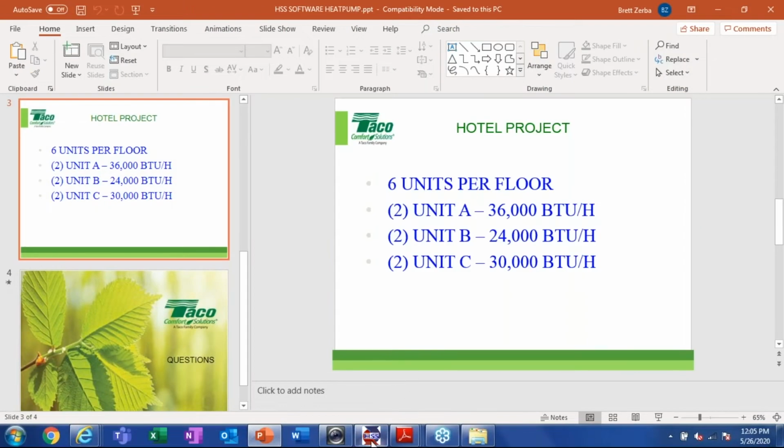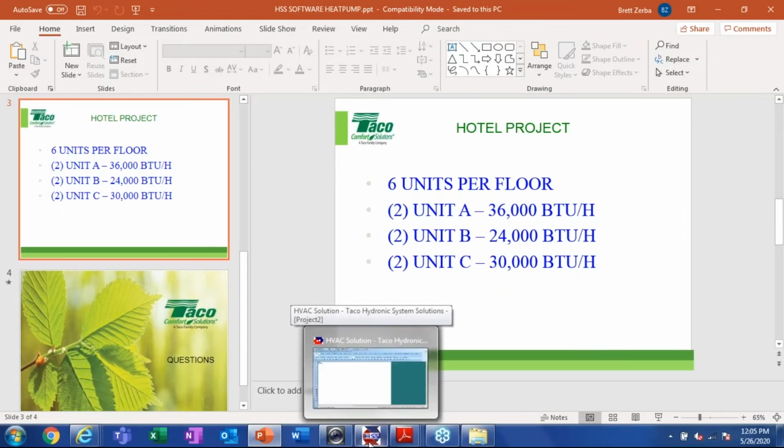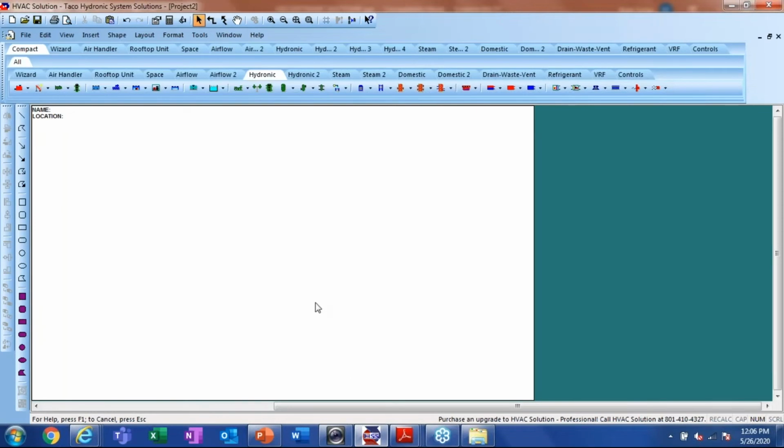So I'm going to open up my program. Hopefully everyone recognizes it here. Again, that's the HVAC Solutions, TACO Hydronic System Solutions program. It does have to reside on my computer, so I had to download it from the TACO website in order to use this program, so just keep that in mind. You can see all of the Windows functions up here, so let me get started right away.